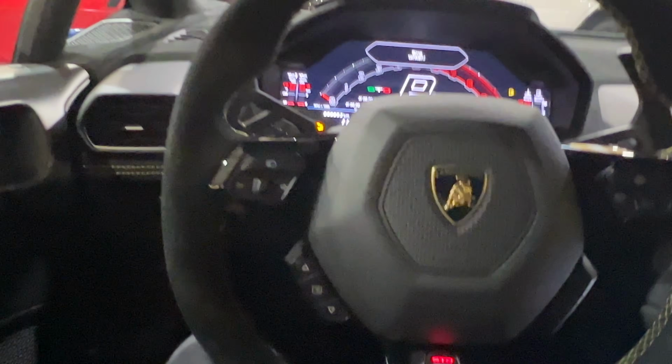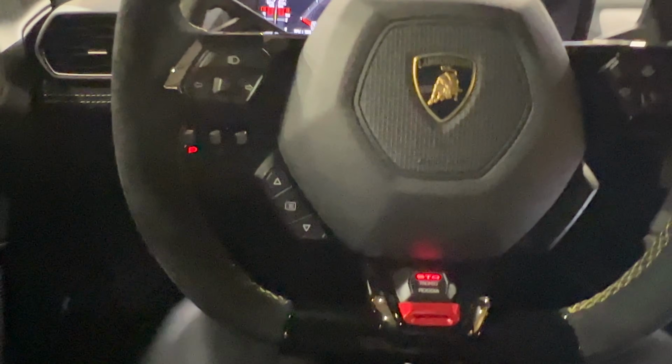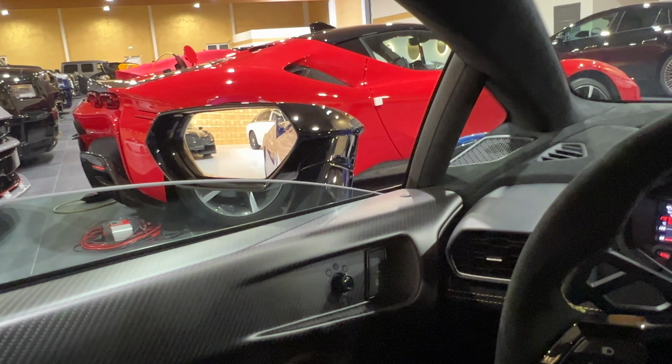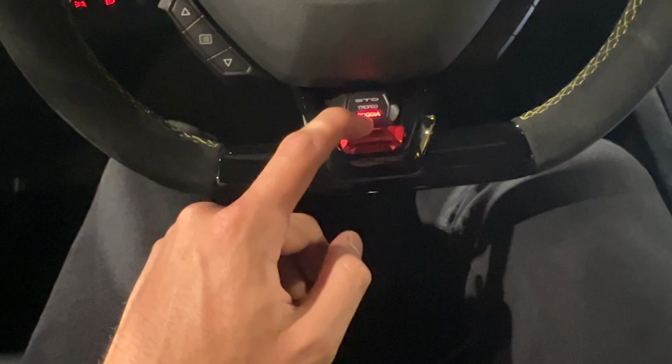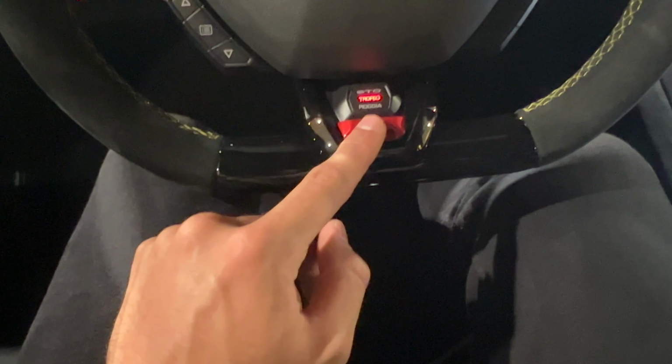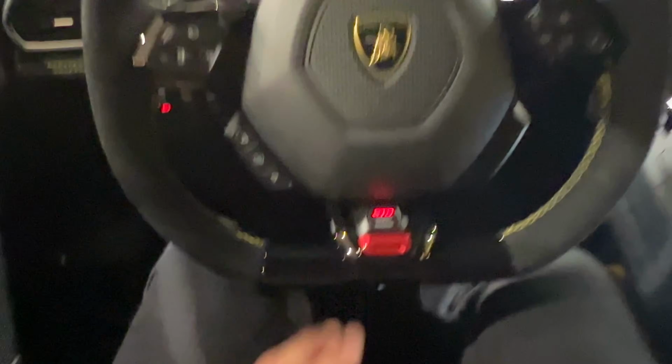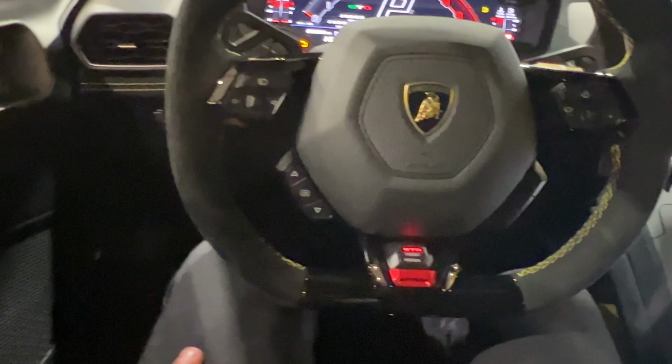And now, guys, let's start with a sound check, okay? Unfortunately, if you want to lower the windows, you have to do it from here. There we go. Okay, guys, are you ready? There's an STO, Trofeo, and Pioggia mode. I'm not sure which one is the best. I think STO, Super Trofeo Omologata. Please excuse me if I spelled it wrong, but I'm German, I'm sorry. Pushing the brakes right now. Now it's time to start up. 3, 2, 1, let's go.